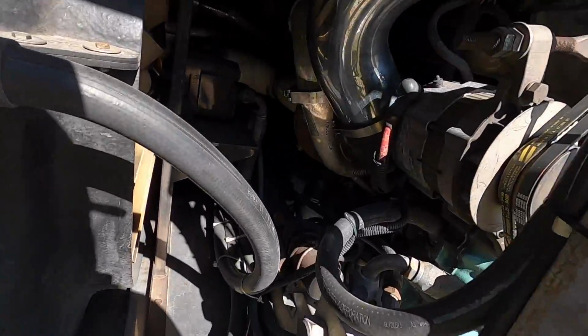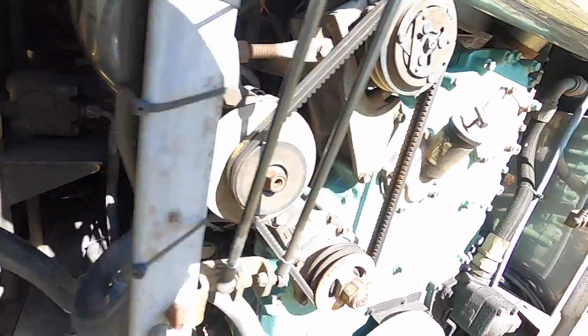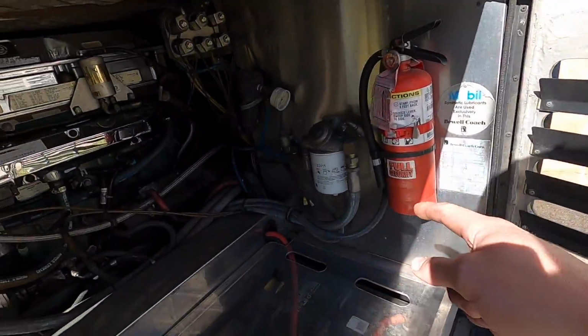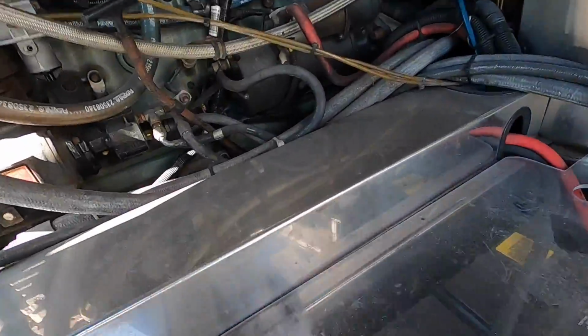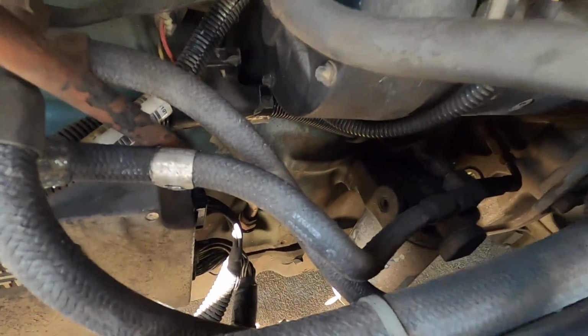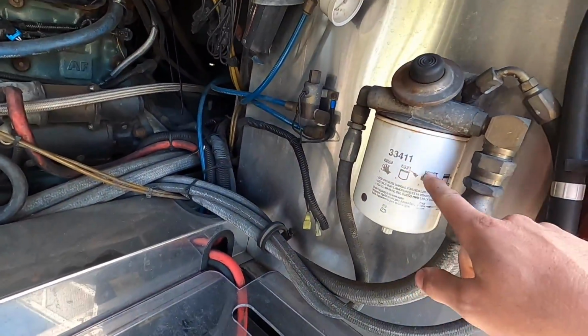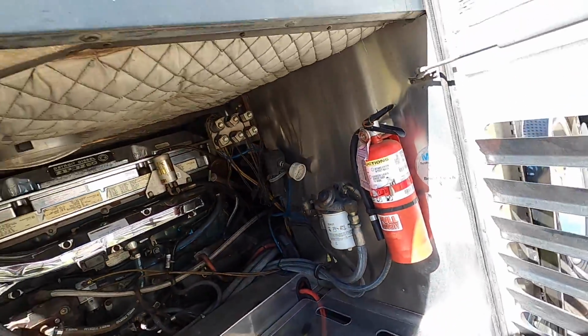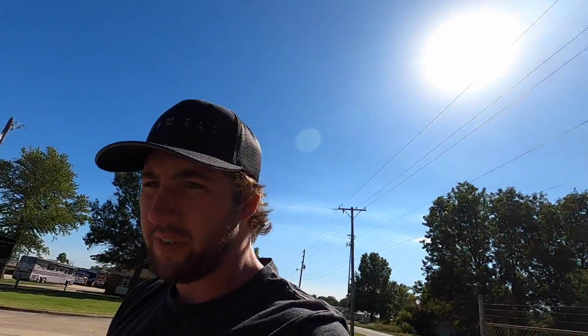We got two big filters right there, and on the fuel side, we got one there and another one kind of down here a little bit right there. And this looks like it's been on there for a long time, so not totally sure. Don't really want to find out.